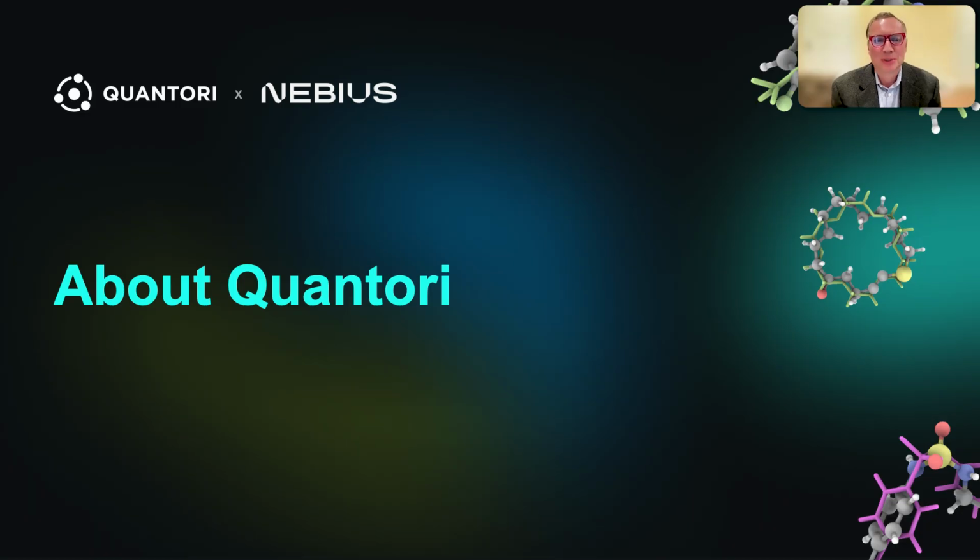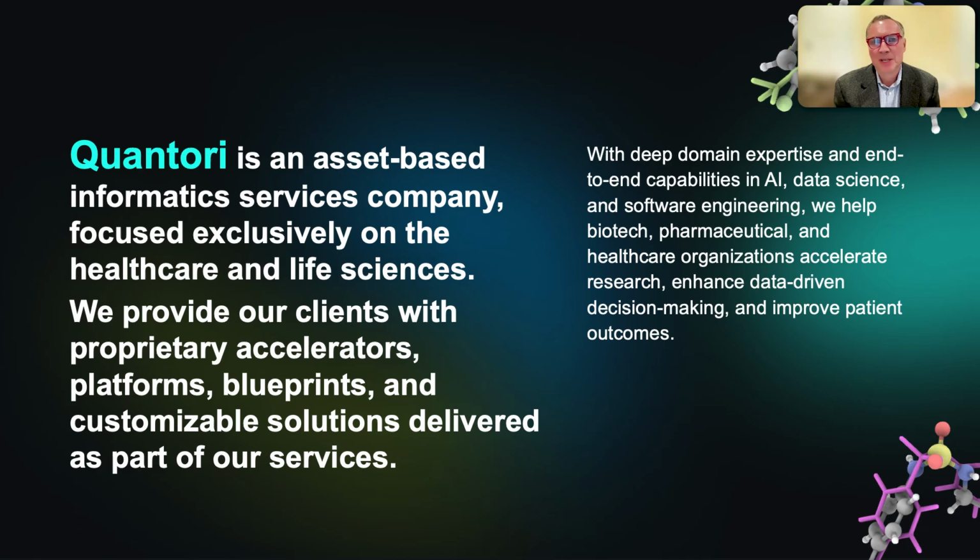It's my pleasure to introduce our company, Quantori. Quantori is an asset-based informatics services company, and we're focusing exclusively on healthcare and life sciences. Asset-based meaning that we provide our clients not with just consulting services and development services, but we also provide our clients with proprietary accelerators, platforms, blueprints, and customizable solutions, which we deliver as part of our services.